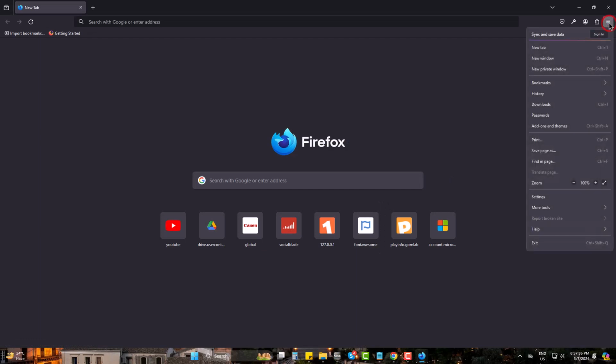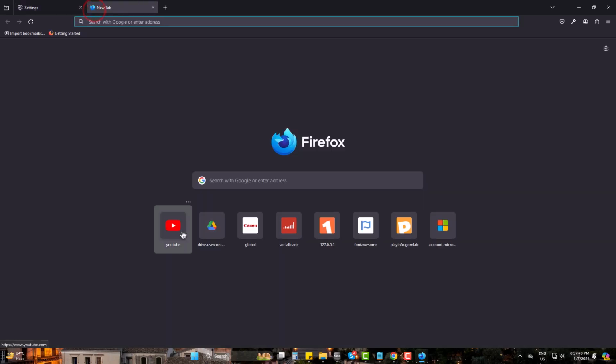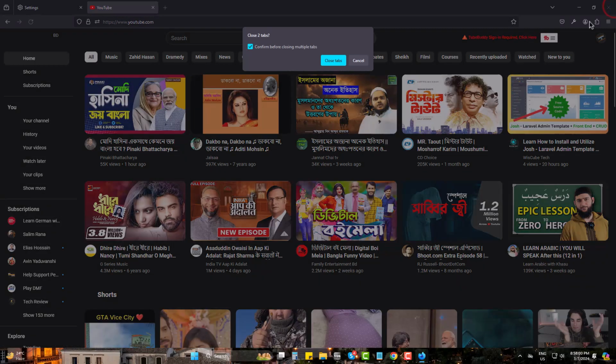Go to the three bars, Settings. Under the General tab, make sure that Confirm before closing multiple tabs is checked. Now, if I try to close it, yeah, it's asking me with a notification. From now on, Mozilla will show me a warning before closing multiple tabs at once.